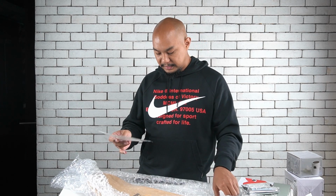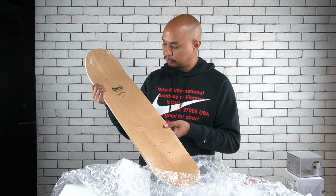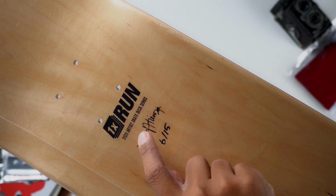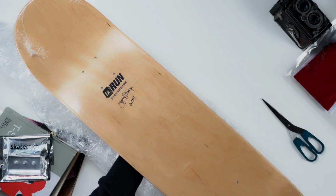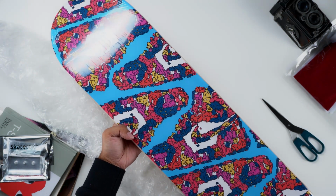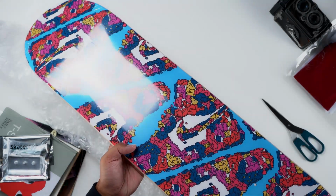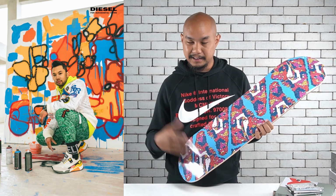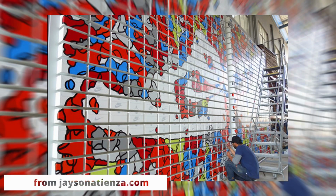This is one of 15, and it's actually numbered, it looks like. These are numbered and signed by Jayson Atienza. And it says over here, 6 of 15, One Times Run, and the signature Jayson Atienza. And let's flip it over. This is Love My J's by Jayson Atienza. Jayson is a Filipino American, an Asian American, but right now he's been living and working out of China for a long time.